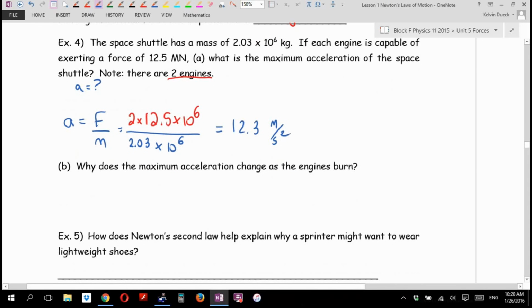Part B: why does the acceleration change as the engines burn? It does. It accelerates faster and faster and faster. Why? It's forcing the plane downwards, which gives a force down on the newtons that are going up. So it creates an unbalance. Nope, but that's going to be Newton's third law. Patience, I'm coming back to that.